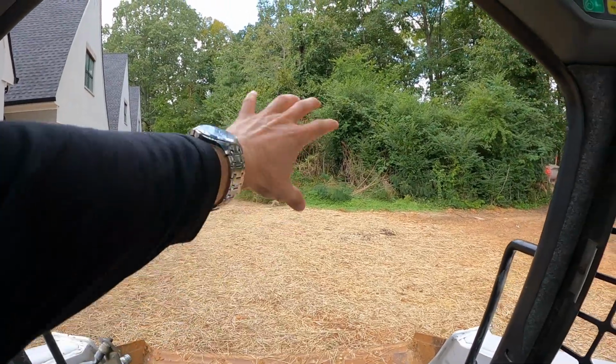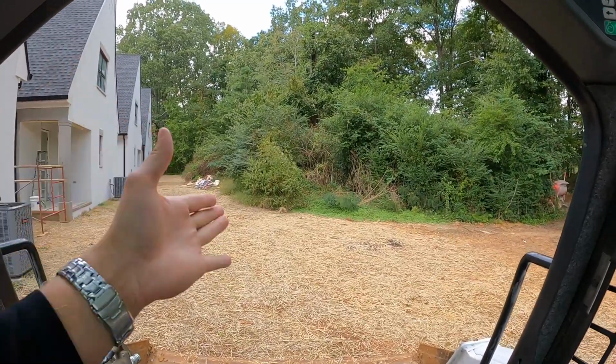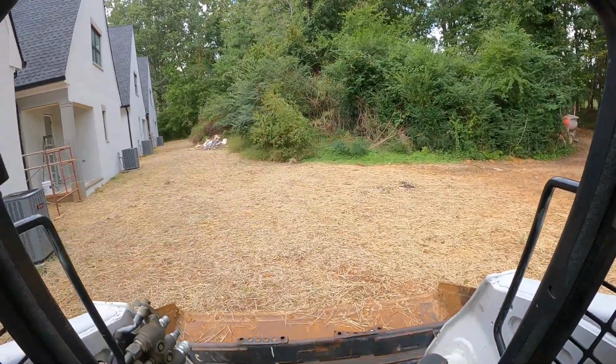So right there is the pile that we're gonna use. It's gonna sift through all that stuff, and it's just gonna throw everything off to the side that we don't need to use. So I'll be going in and out right here. This is what you're gonna see.